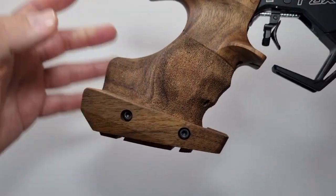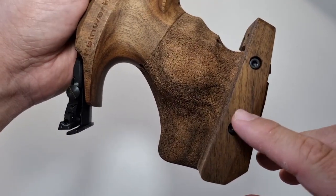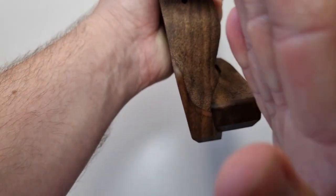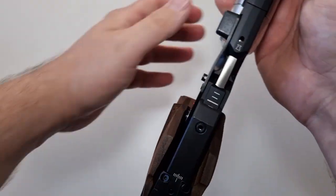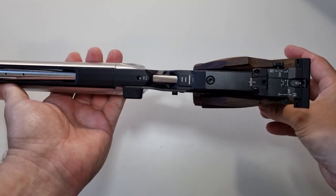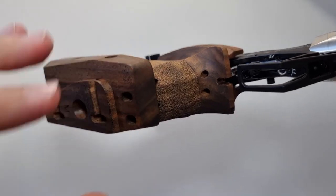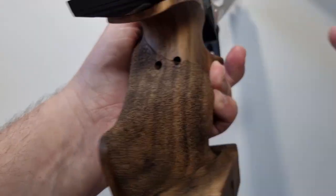The size can be further adjusted with the palm support, this one, that can be moved up or down for approximately 1 centimeter. The position of the grip can also be adjusted. The grip inclination backwards and forwards or left to right can be adjusted, as well as the grip rotation to the barrel axis for 3 degrees. So it can be moved like this. Now, as you can see, it's a little rotated. All these adjustments can be done with the grip still attached to the pistol by inserting an Allen key into these holes where the adjustment screws are.